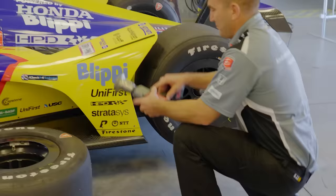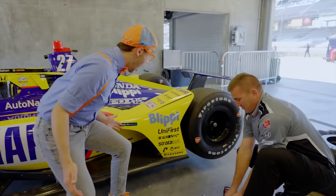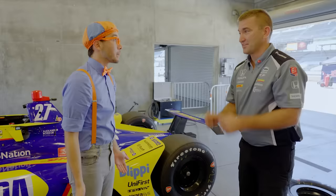Sure can, Blippi. This is a wheel gun. You take the wheel gun, you put it on the wheel nut, pull the trigger, it comes off. Take the old tire, set it down, pick up a new tire, slam it on, change the gun, and you're done. Whoa, that was really fast. You take the wheel gun to take off the wheel nut to take off the tire really, really fast. Brad, how fast can you change a tire? A good one is under 5 seconds. Whoa, under 5 seconds? Woo!